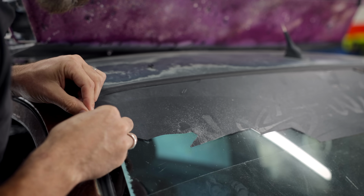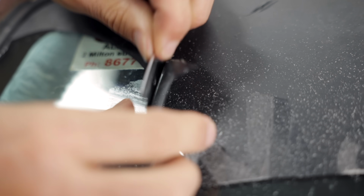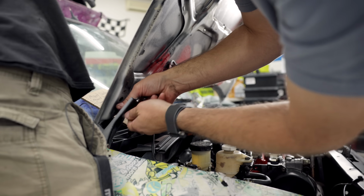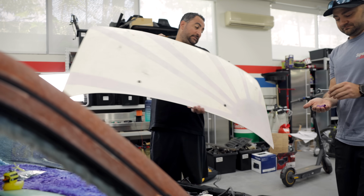This car may be one of the filthiest and smelliest cars we've ever bought, but it's also about to be one of the most technically advanced because we are going to throw a huge amount of technology and sensors at this thing. Why? Well, you'll see.